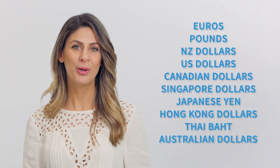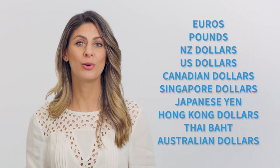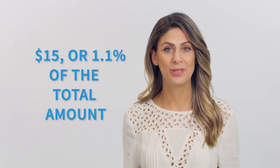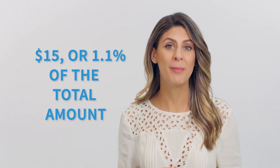If you don't want to carry cash while you travel, the Travelex Money Card allows you to preload up to 10 popular currencies, which we have listed here. You can purchase the card online or in store and top up in the same way. Now, while the card is technically free, there are some things you need to know about. The initial load fee is $15 or 1.1% of the amount you're loading. And there are also conversion fees you need to know about.